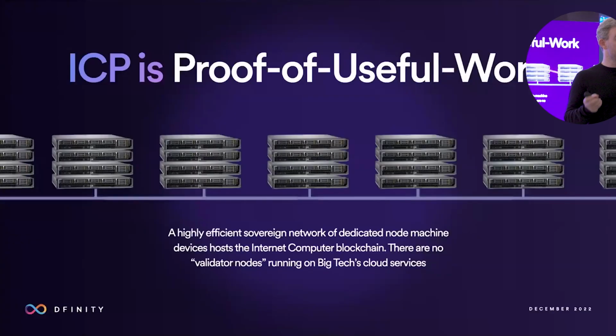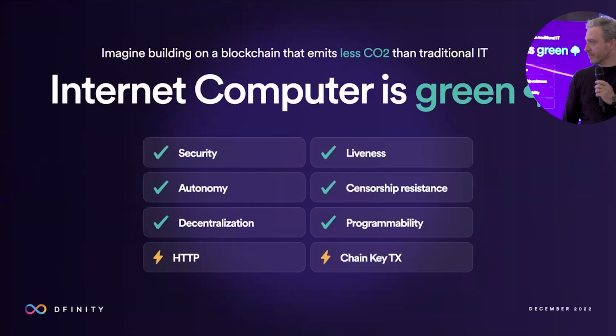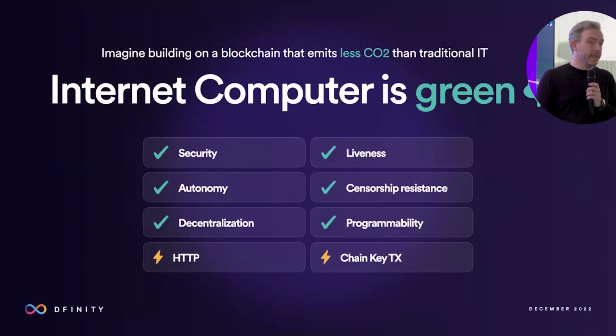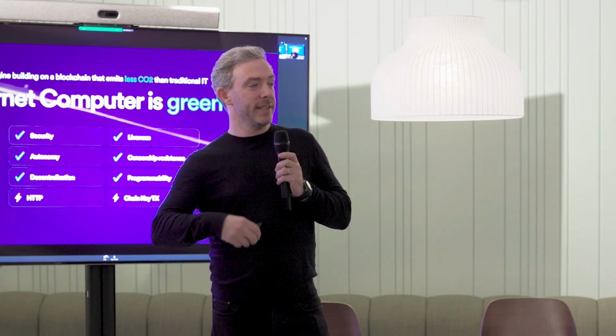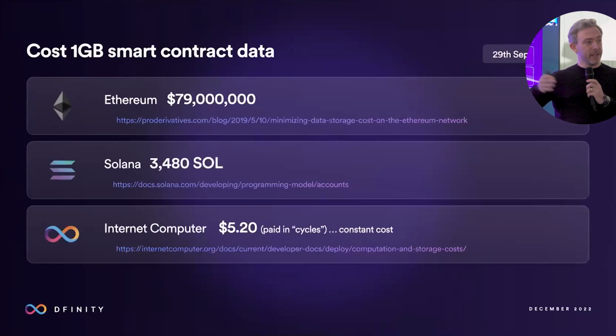A question that regularly comes up is, what kind of network model does the Internet Computer use? Is it proof of stake? The answer is no, it's actually something called proof of useful work. The network is hosted by dedicated hardware, these node machines. Rather than doing something like hashing, as you see in traditional proof of work, they're replacing that with useful smart contract computations, which they're held to processing in some measure. All of that is driving the efficiency of the Internet Computer. We believe that in the end, the Internet Computer will be more efficient than traditional IT. That's something I hope everyone can get behind in this world of climate change, and think about a blockchain that can actually be green, in the sense that it can reduce the carbon emissions of tech generally.